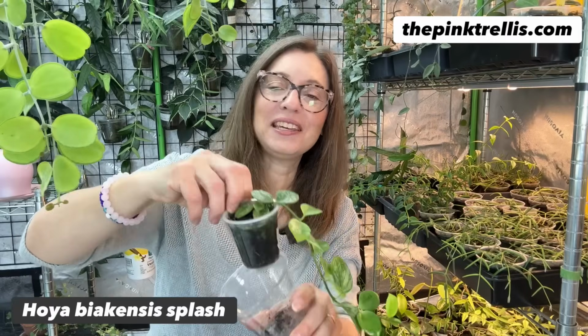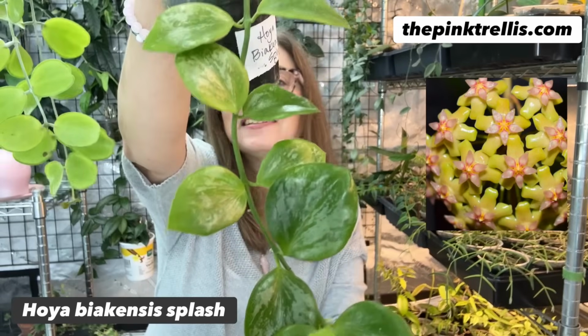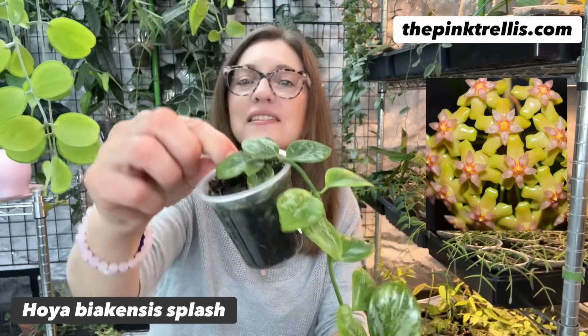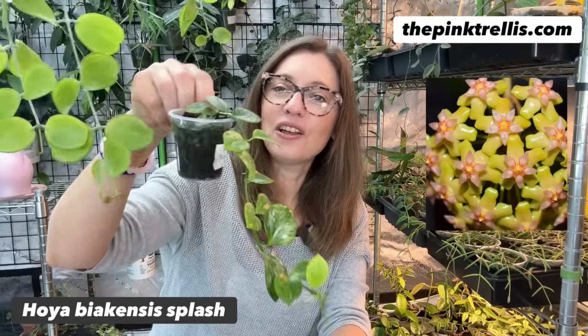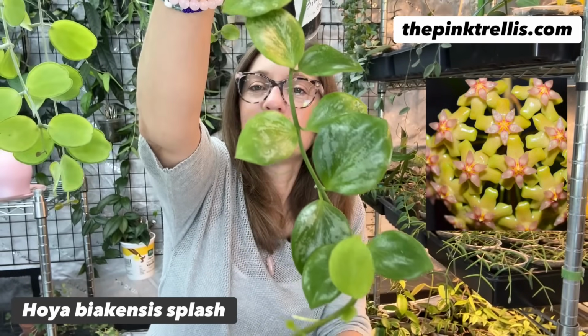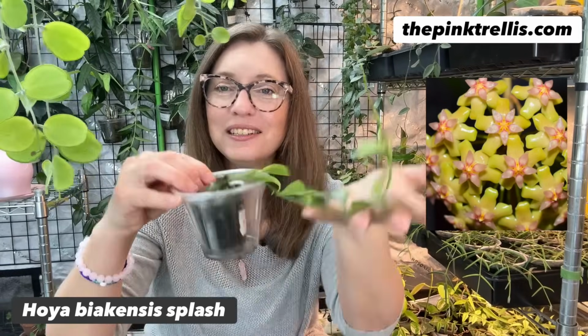And this one just keeps growing and growing. So this is the Hoya Begonia Splash. You see that pretty splash on this plant? Love it. Nice long plant for you. Hoya Begonia Splash in the shop.